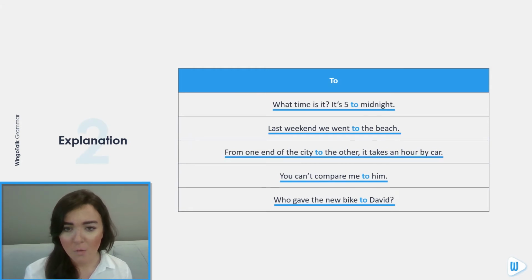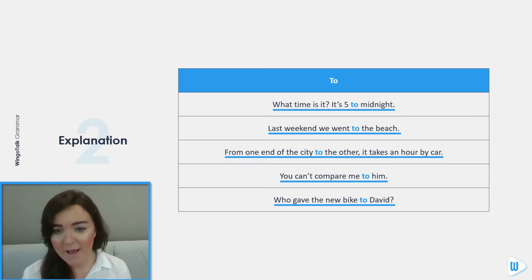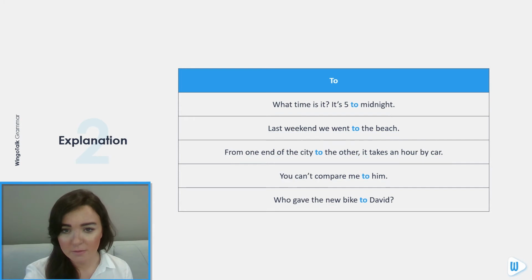"To." What time is it? It's 5 to midnight. Last weekend, we went to the beach. From one end of the city to the other, it takes an hour by car. You can't compare me to him. Who gave the new bike to David?